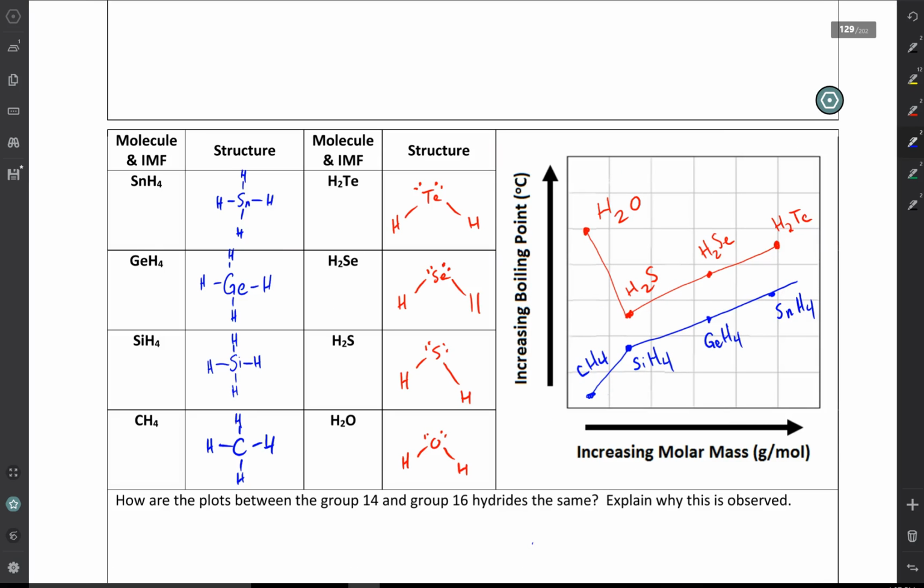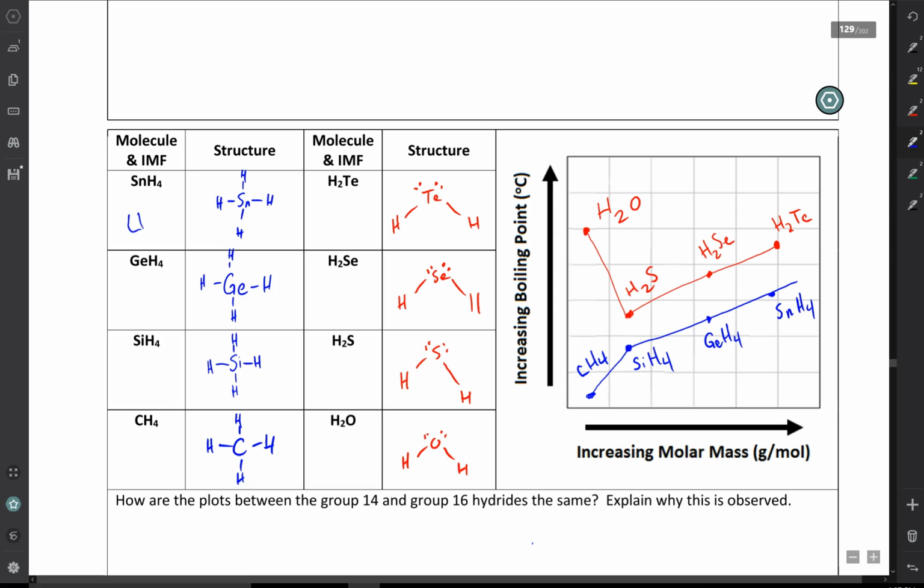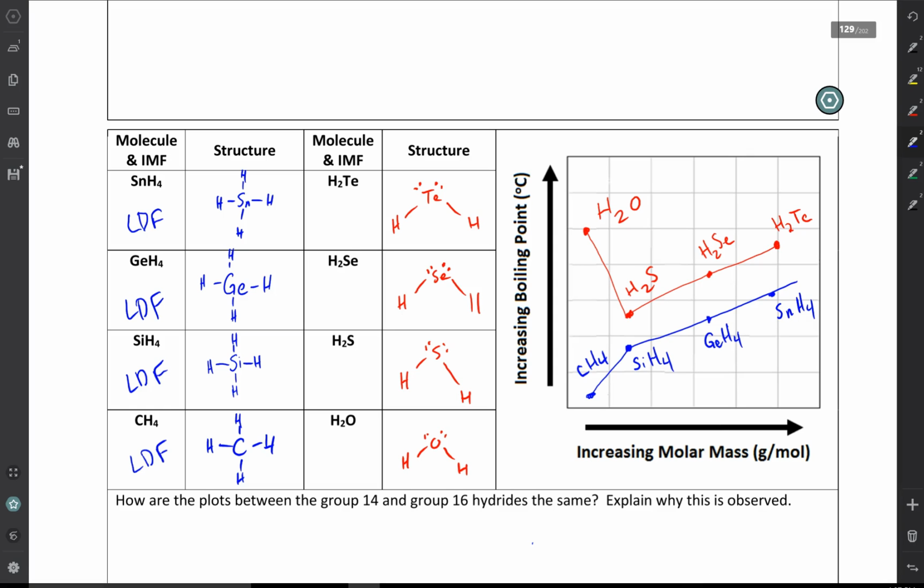Okay, so I'm going to start with the group 14 hydrides: tin hydride, germanium hydride, silicon hydride, and methane. In all these cases, we have highly symmetrical molecules that are covalently bonded. So for all of these, since they're so symmetrical, they're very likely nonpolar, and if that's the case, the only intermolecular force they can have are the very weak London dispersion forces. LDF, LDF.